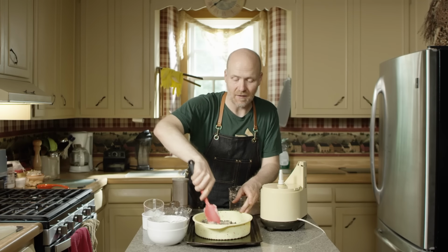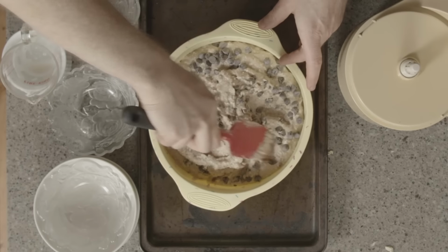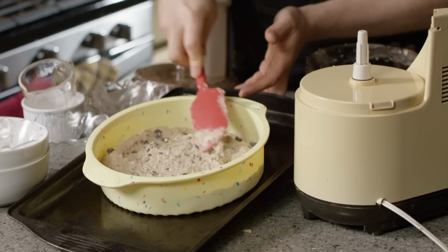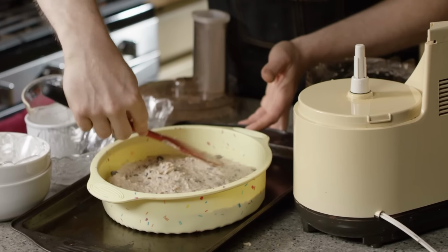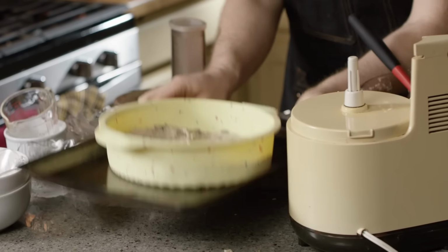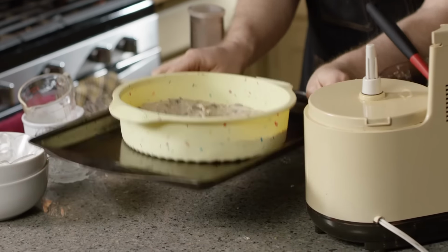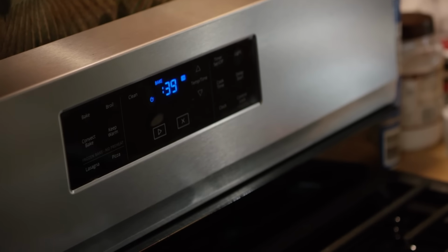If you want to cut down on the sugar and you don't want to have chocolate chips in here, this is also amazing with just dried fruit. The trick with this is just to get a nice flat mixture across so it bakes evenly throughout. We're gonna bang the pan real quick. So that helps to flatten it all out and makes it nice and even. We're gonna bake this for 35 to 40 minutes at 350 degrees Fahrenheit.